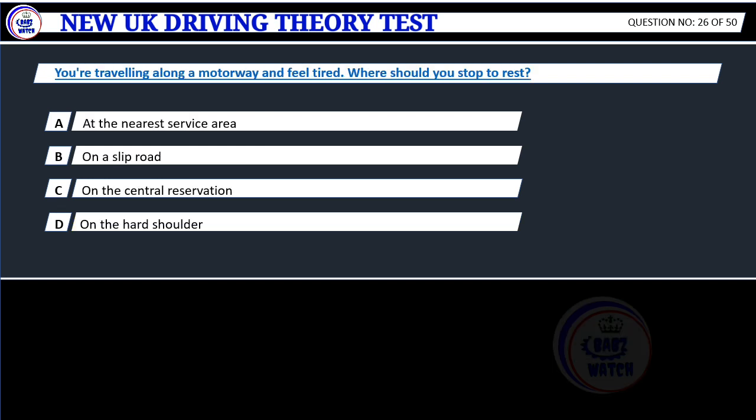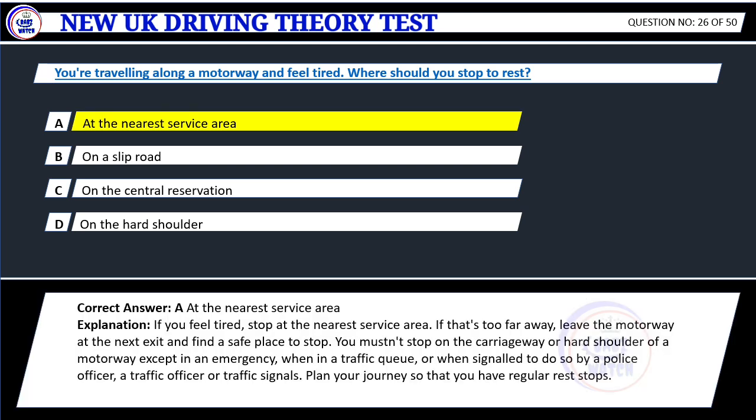26. You're traveling along a motorway and feel tired. Where should you stop to rest? A. At the nearest service area. B. On a slip road. C. On the central reservation. D. On the hard shoulder. Correct answer, A. At the nearest service area.